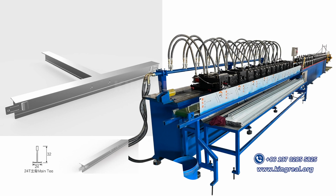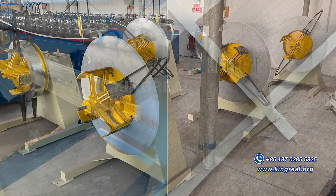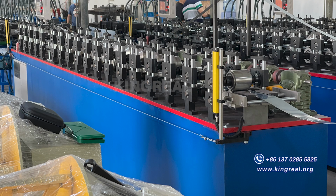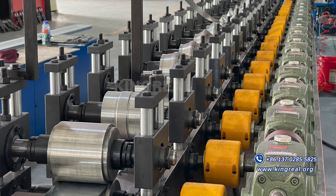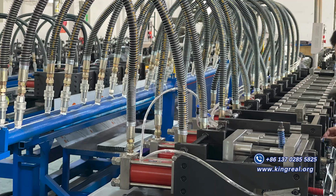These machines are designed to produce ceiling T-bar. Our production lines adopt mold steel-made rollers, Yaskawa servo feeders, touchscreen with English translation, high-quality hydraulic system, etc. Our machines are easy to use, and less maintenance required.